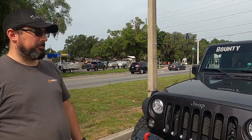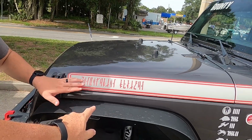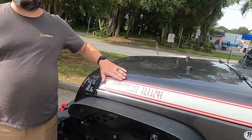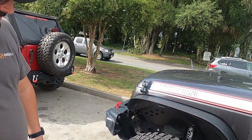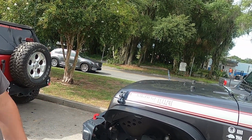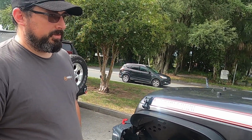Hey, we're up at the Shell gas station in Altoona, and we're getting ready to ride up into Ocala to find that badge. This is Dwayne, and he drives the Bounty Hunter Jeep. Nice Star Wars theme. And this sticker here is reflective, which is cool. Is it reflective? Yes, it's reflective to mirror the Dark Saber. The Dark Saber. Awesome. It's got some kill badges here. And he's running BF Goodrich KM3 35 inch tires with a lift kit that is 2.5 inch Rubicon Express. Yep. And we're gonna go.